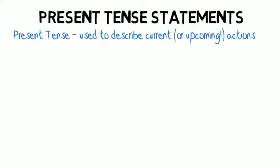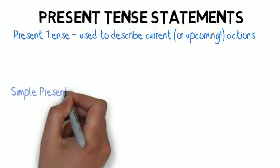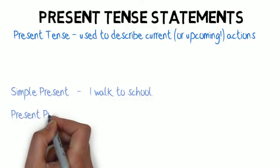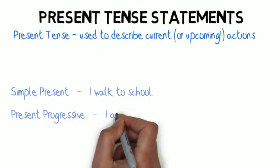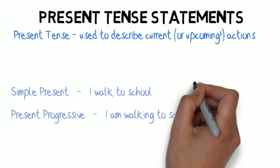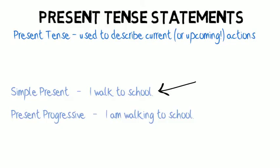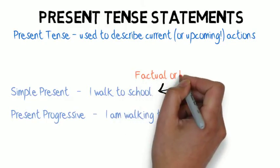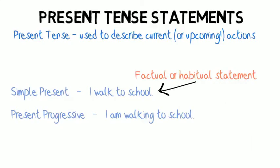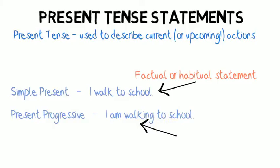First, just to get our feet on the ground, let's talk briefly about the present tense in English. In English, we have several forms of the present tense. One is the simple present, for instance, I walk to school. The other is the present progressive tense, for instance, I am walking to school. The simple present is used to make general present tense statements, especially of fact or of habit. The present progressive, however, is used to describe events that are being described at the exact moment they're happening.